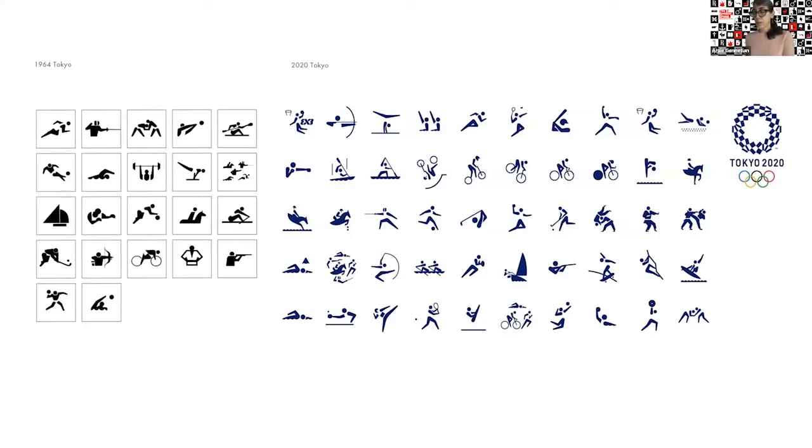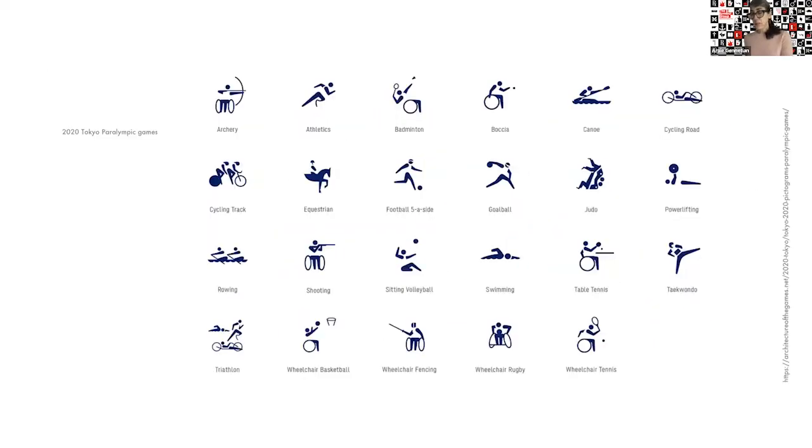The 2020 pictograms use movement as the main design element. They symbolize the participation in the sporting events by the athletes, not just as a symbol of the sporting event. Slide 39, please. This is seen with even more clarity in the Tokyo 2020 Paralympic pictograms, where individual bodies are represented as participants.